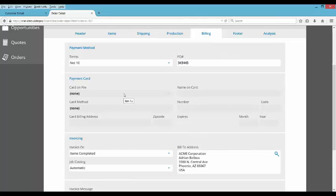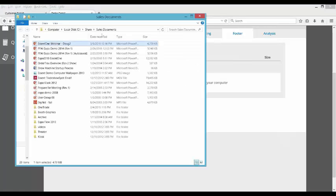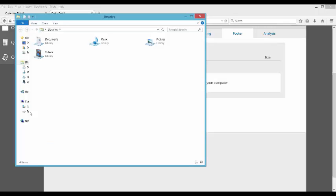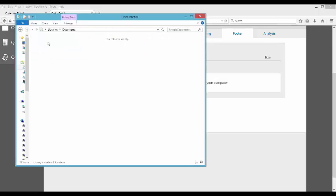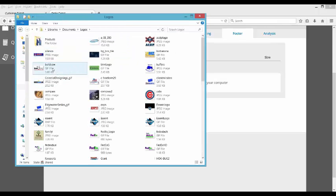It also integrates with credit card processing. So for PCI compliance, the credit card would be encrypted all but the last 4 digits, but you can automatically charge the credit card as well. You can also attach any documents within the order detail here. So this could be a Word document, Excel spreadsheet, any special notes, or most commonly it's used for artwork. So I can go out here and select, let me find my artwork here, and here are our logos. So we'll select that, and I can select a logo here.